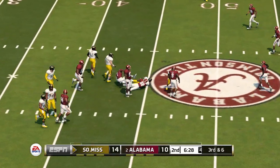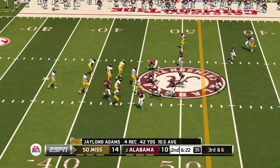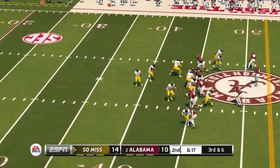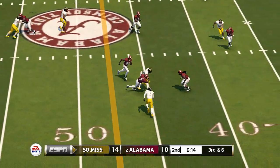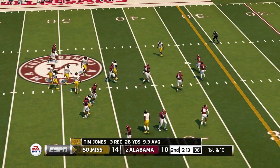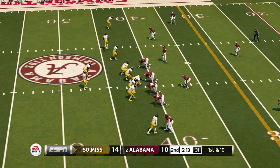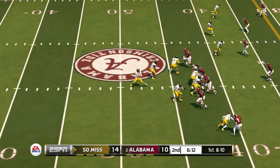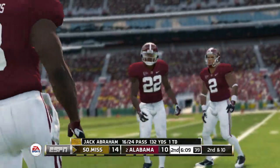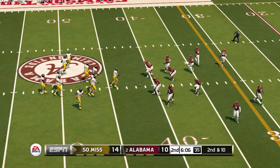Find his man and they take him down immediately. Gaining 4 yards. That'll bring up third and six. This crowd can really be intimidating for an opposing team. He's taken down around the 42-yard line. First down. Quick throw, incomplete. Wanted his receiver. Jones was the intended receiver on the play. It's second and 10. Ball on the 42-yard line.